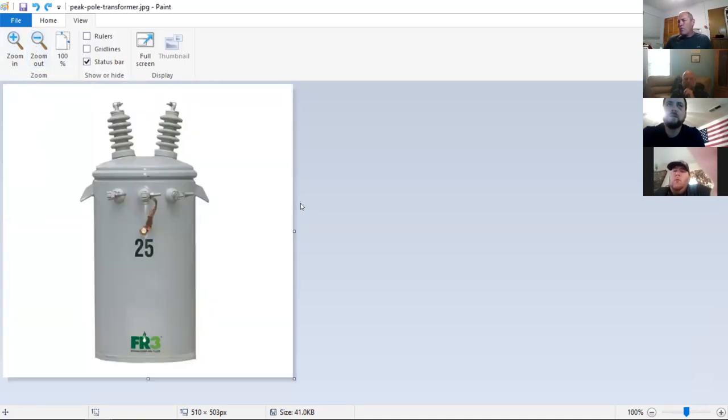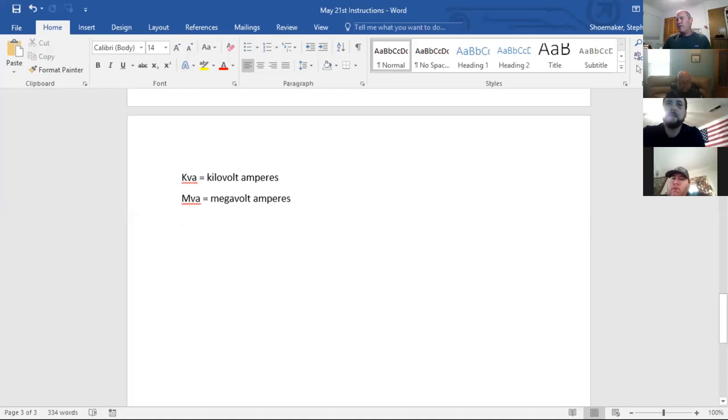All right, so this is your normal, typical distribution transformer. Anybody got an idea of what the 25 stands for? Amps. Go ahead. Anybody else? I'm glad you chose something because you're on the right track. 25 stands for KVA. So let's get a definition of what KVA is. KVA stands for kilovolt amperes. Instead of writing all the math out on this, they just go ahead and put down KVA.